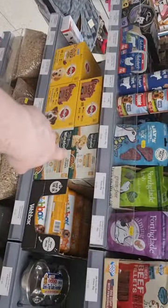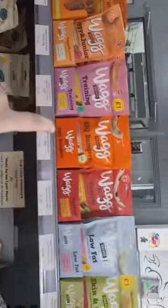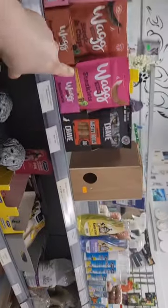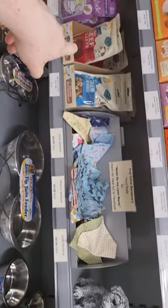Like I said, we got the Pedigree and the Whiskers, wet food. All the treats are at the top here, from that green packet there, all the way up to here, on that top shelf. Then we got the wet foods. And then we got dry treats there.